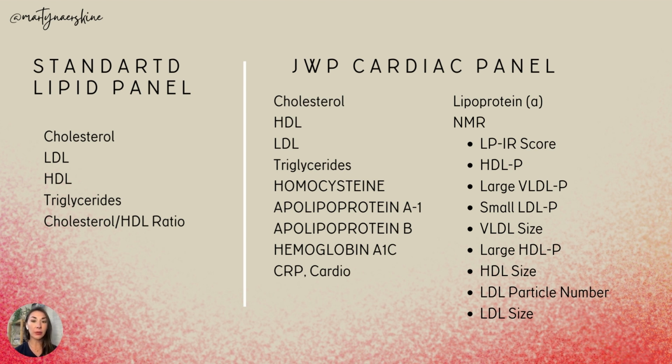An interesting one is the LPIR score, the insulin resistance score. It tells us if you have insulin resistance, the condition that develops before you have diabetes or pre-diabetes. That's when your cells don't want to accept insulin, because you had high levels of insulin and glucose in the blood for many weeks, months, or years, and the cells just don't accept glucose as an energy source. So that's our cardiac lipid panel.